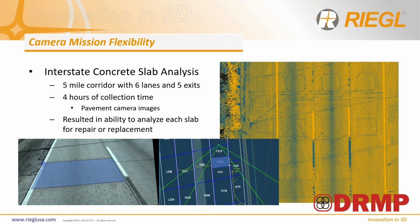So back to DRMP's project, they were able to successfully scan a 5-mile corridor that included 6 lanes in travel direction and at least 5 exits along the path there. They were able to utilize the VMX2HA with a downward-facing camera to collect the data. As you can see here, they were then able to use feature extraction software to pull out all the edges of the concrete slabs and label them appropriately, so then you could also draw in where there's cracking. And then the engineering company could take it away from there and determine which slabs needed replaced and which ones could just be repaired for the time being. So this was a very effective way to accomplish all that.